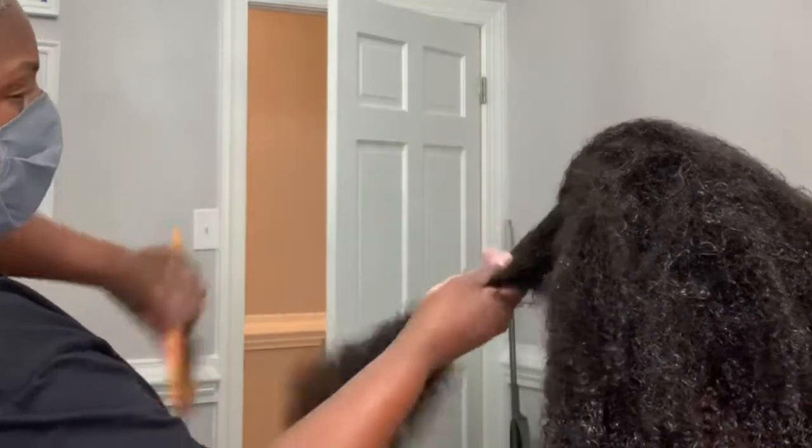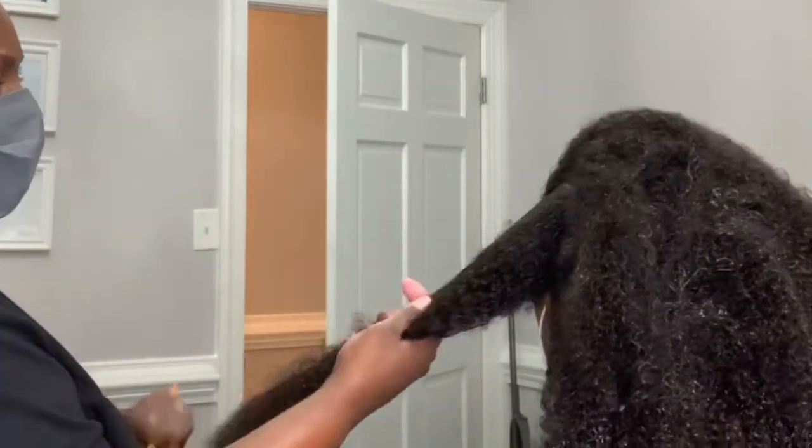I love it. I'm going to be doing this process all the way throughout the hair, and you have to remember to take your time. You have to be patient. If you're not patient, you will not get this result.